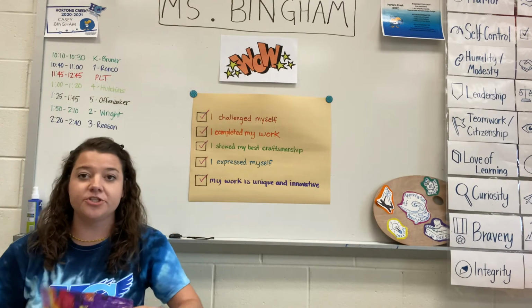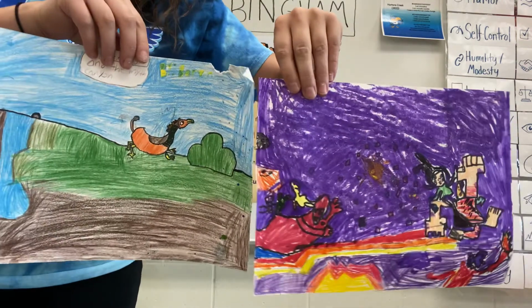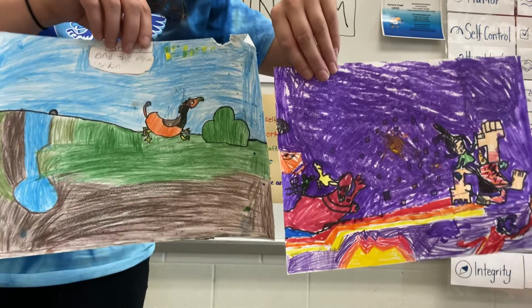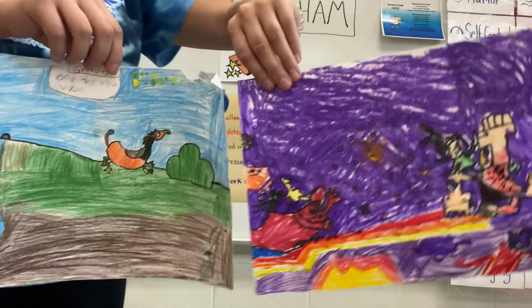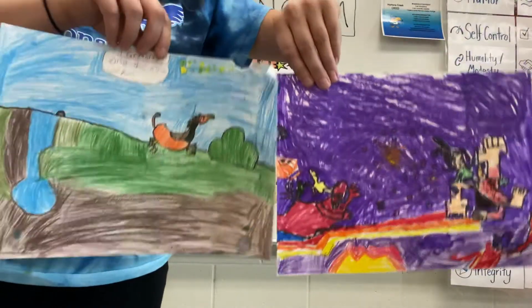These are two third grade level artworks, drawings that I would consider wow work. It's because it's a unique idea, it's expressive, and it's innovative, and the craftsmanship is at a level 3 at least, and they were challenging themselves, and the work is complete.